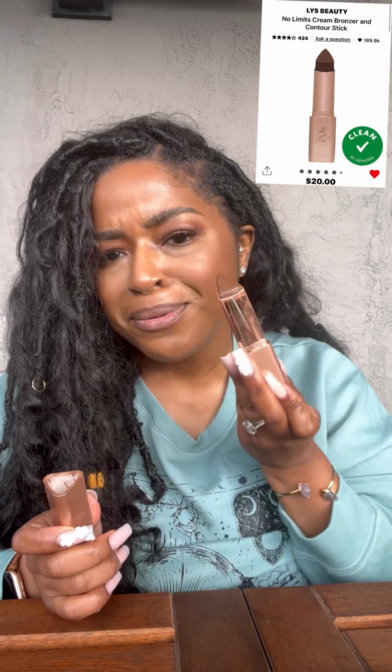And my next stick is by Lys. I don't know if it's Lys or Lice, but I love their bronze stick and I have this in Strength. And it is a creamy brown. Look at that beautiful brown. This one is more of a neutral brown, so not as much leaning into the reds as the other one. So it is a nice way to be able to carve out the cheekbones. This is also a creamy formula that melts into the skin, and I believe it's already at an affordable price of $20. So getting to save on this during the sale is definitely a winner.